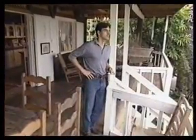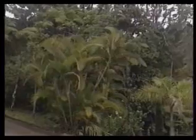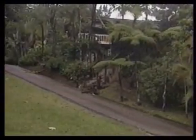Like their open-air family room, the Martís' dining room is on the wide-open veranda in front of the main building. That's where we have our meals. It's outside, and it's again to get in touch with nature. In fact, Kiki's love for the jungle was so strong, he practically created his own personal arboretum.